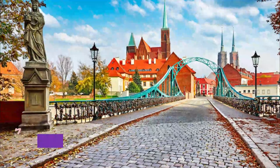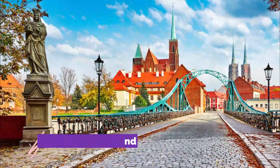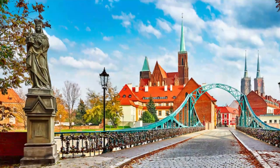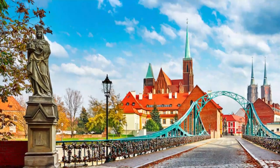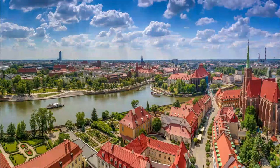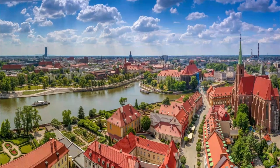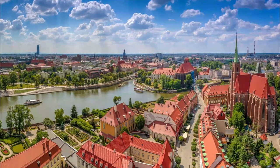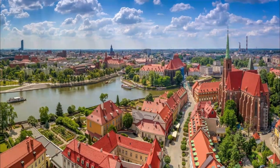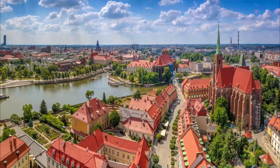Number 10. Cathedral Island. Despite its name, Cathedral Island is not actually an island. It was the starting point of Poznań as a city. Poznań Cathedral, the oldest cathedral in Poland, dates back to the 10th century and is the area's centerpiece. Around it, you'll find galleries, cafes, and museums. Think of it as the hipster part of town. Tip: rent a Lime scooter from the city center and glide your way across the Bolesław Chrobry Bridge towards the cathedral.